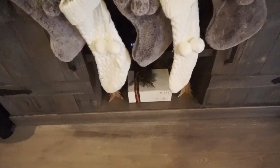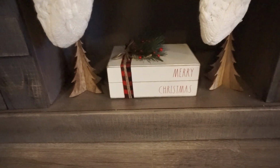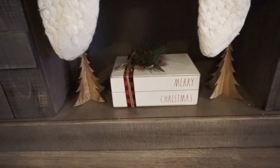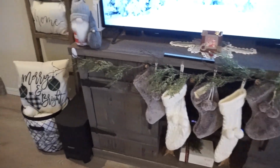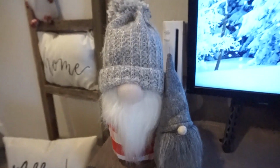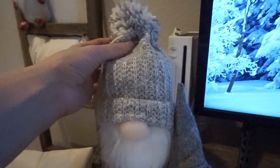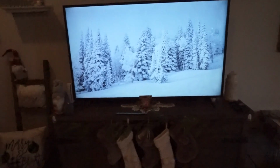At the bottom of my TV stand, I put this Merry Christmas book stack with some Christmas trees on either side of it. I wanted to keep that pretty simple. And then right over here, I have 2 little gnomies that my mom got for me that I thought were absolutely adorable. I love this one's little beanie. For my TV background, I've told you guys before, but I like to have some Christmas backgrounds playing on the TV while I'm cleaning or things like that, so that it just puts more of a cozy vibe in the house.